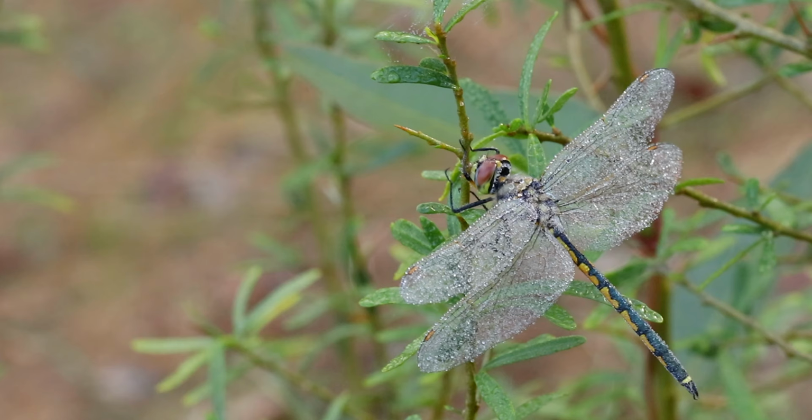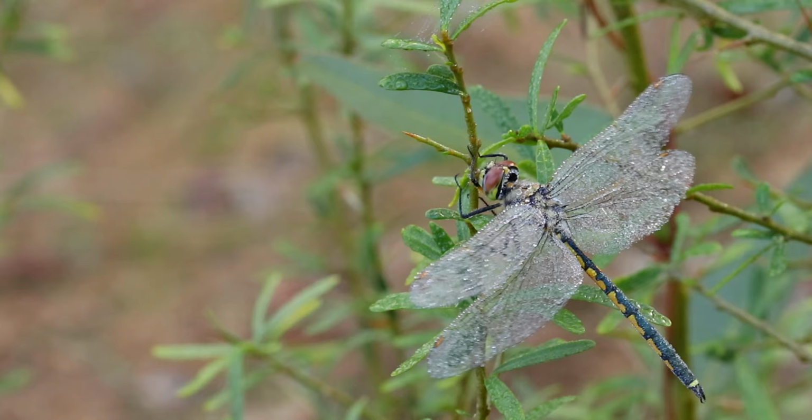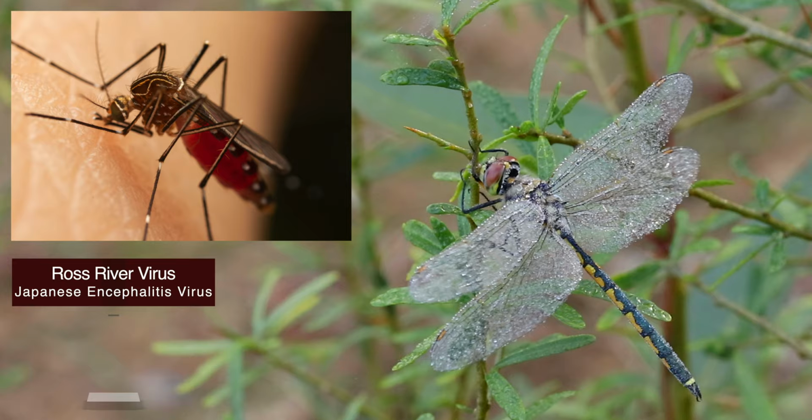Dragonflies are great for controlling mosquito populations. One specimen can eat up to a few hundred mozzies a day, which is a quite significant number. They would be extremely helpful across the eastern part of Australia, especially right now, where due to the excessive floods, their population has increased considerably. Unfortunately, they act as virus vectors for serious illnesses such as the Ross River virus or the Japanese encephalitis, which could be significantly mitigated with their help.